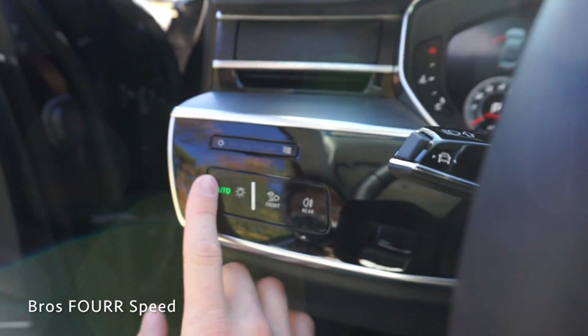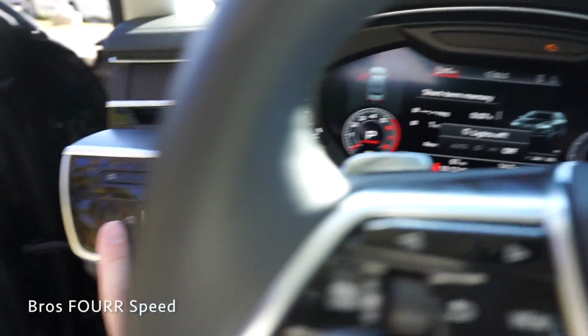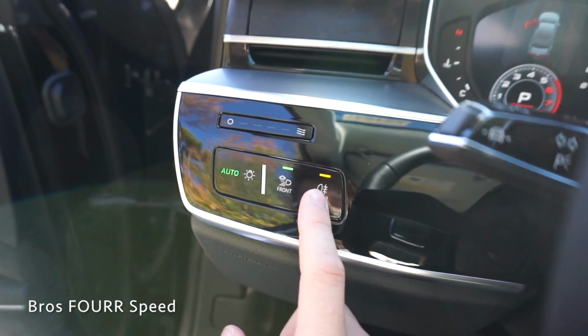To the left of the steering wheel, you have your headlight control. You can put them to auto, low beams, side marker lights, or turn them completely off. You have your front fog lights or your all-weather lights on and off, and then there's your rear fog lights you can turn on and off as well.